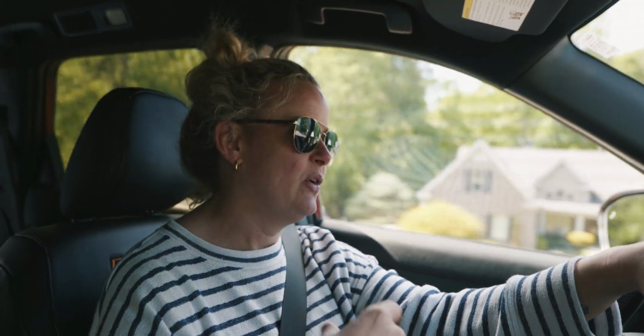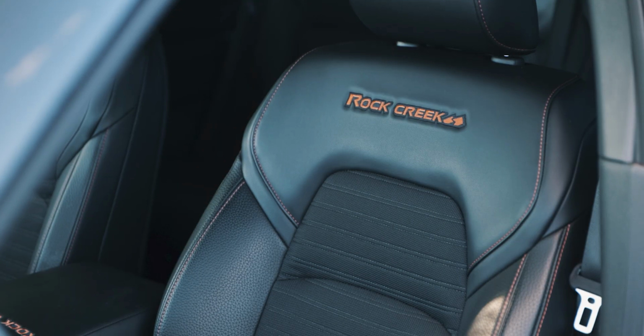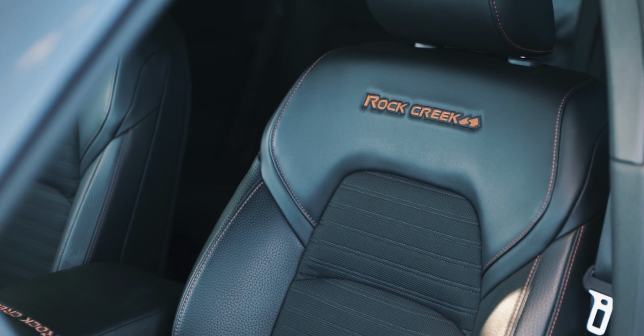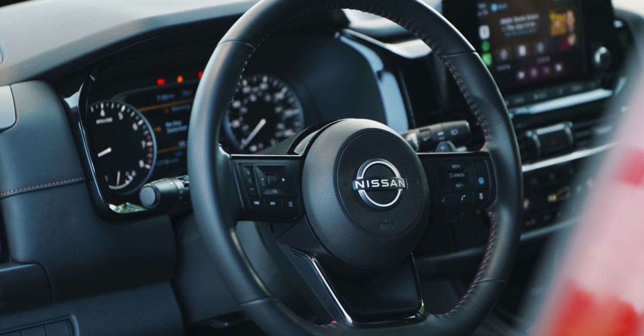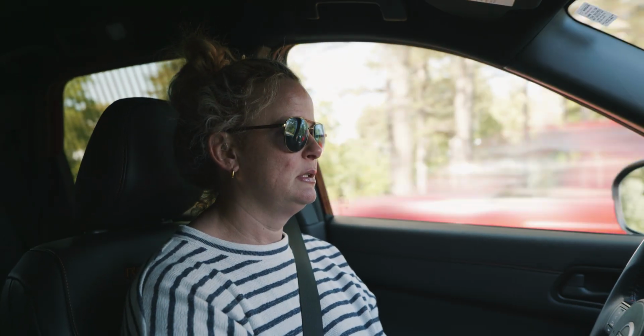Is that weird? No, Nissan is known for being very comfortable. I like the big fat steering wheel. I don't love how it has this middle. What is this thing? Because some people like to drive with their hands down here. It's just a spoke. Yeah, but I don't like it. If you're a driver that drives down here, I think it's because it has a flat bottom.